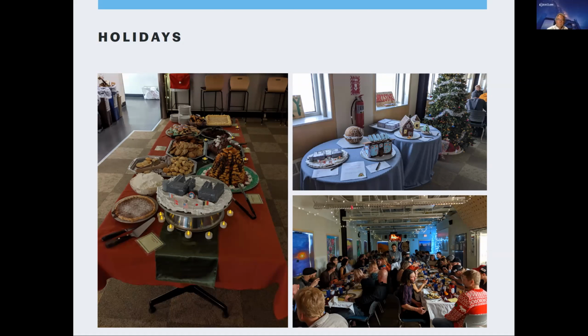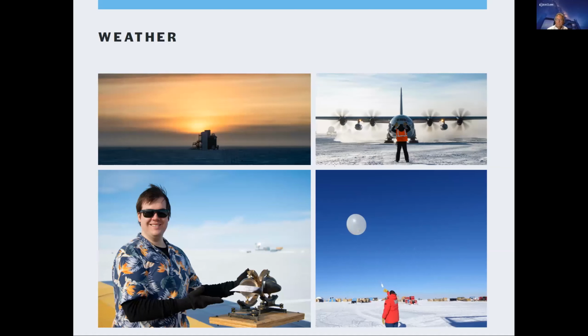Then in the upper right, we see the gingerbread house competition, where people made a whole bunch of different gingerbread houses, and the winner is in the front here on the left. It's a picture of the station. So yeah, the holidays are fun. Thanksgiving was fun. It was real nice because being away from family during the holidays isn't so fun. So having something nice to do down here was good.